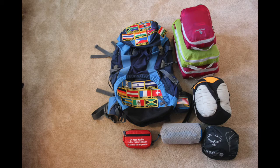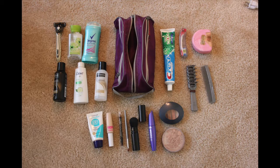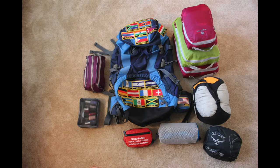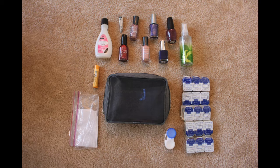In addition to that, I carry a first aid kit, basic toiletries, my retainer, and makeup for when I want to feel fancy. And you can buy those things in country, so when you're packing, a little bit goes a long way. I have a small pouch for my backup contacts, a copy of my passport, some nail polish just for fun, and pretend that perfume bottle there is like Febreze spray or Downy spray that's going to save your life.